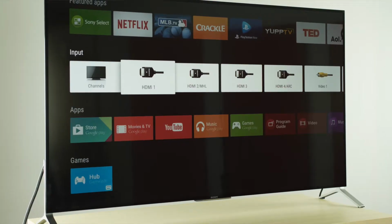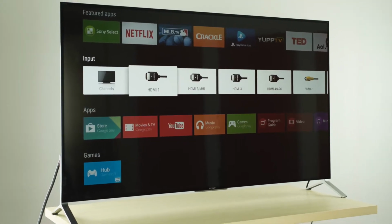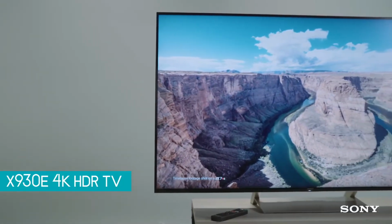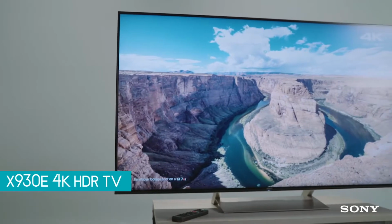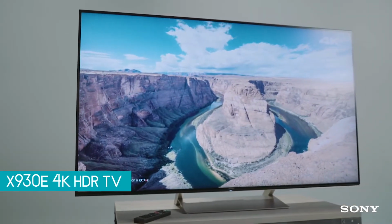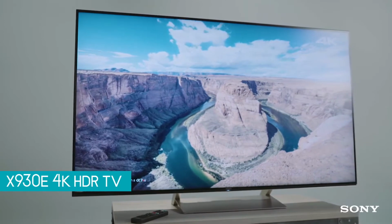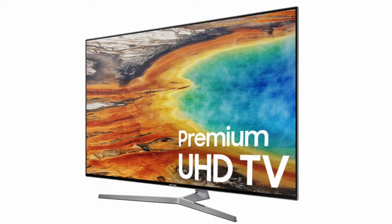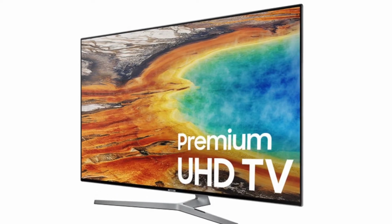However, if you don't have $2,300, $2,500, or $1,500 burning a hole in your pocket, Sony makes something called the X900, which is part of their Bravia line, and it's not OLED, but it's LED, and it's a fantastic TV. Also, all the same features, zero lag, HDR support, and so on. Very parallel to that one is a Samsung model. Last year's was the KS9000. I think this year's is the MU9000. Whatever, just go look for the big Samsung that's not curved.